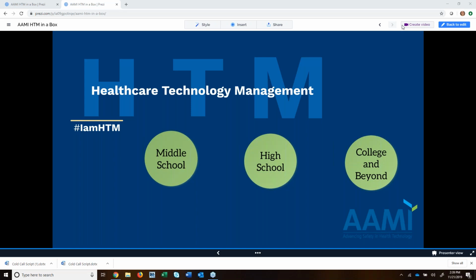Because if we make a change, everyone sees it. So there would really be no way unless we had like 1,000 different presentations, which would be way too much to manage. What you could also do is have a supplemental presentation like a PowerPoint or something, and then stop at the HTM in a box and show your slides of your hospital or you guys, and then flip back to here. And if you practice that a few times, the people you're presenting to probably won't even notice it was something different.